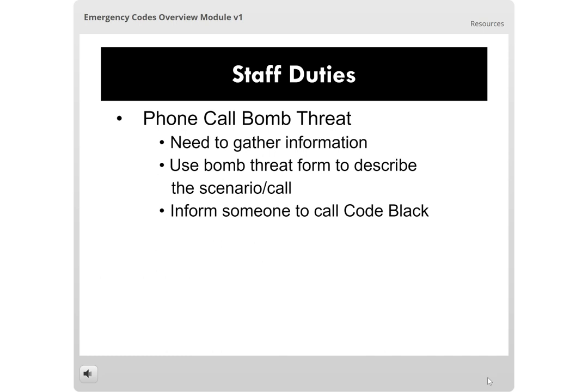If the bomb threat is made over the phone, the person who receives the call is to gather as much information as possible using the bomb threat form. The leadership team will then gather and discuss the situation. When emergency personnel arrive, a search will be conducted with the long-term care staff.